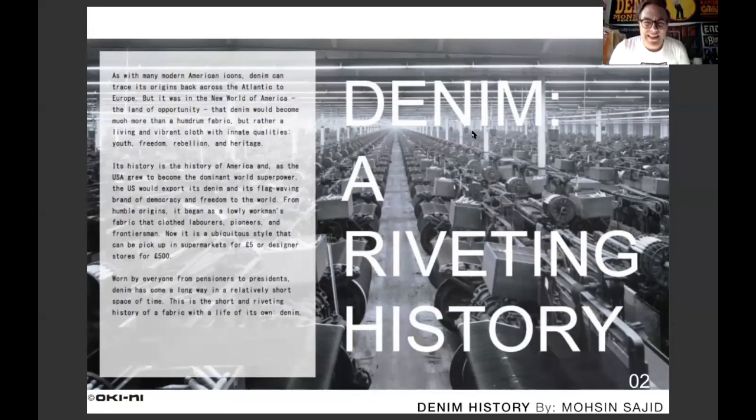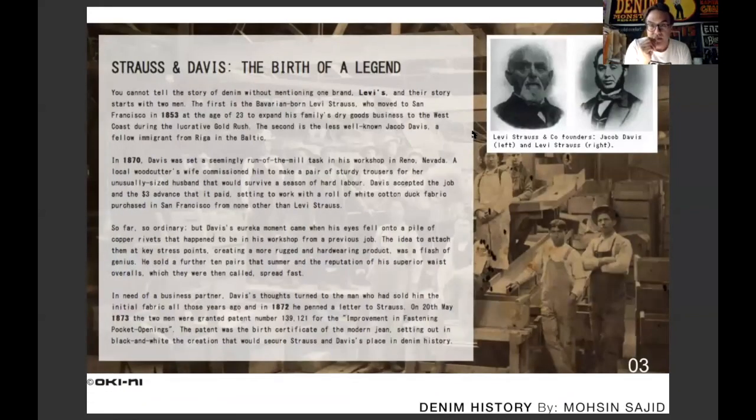Denim's really fascinating because it really did start with the actual rivet. Now, obviously, people have been wearing workwear garments for millennia, but it's a really stupid tagline, it really is a riveting story. And it literally starts with these two chaps, Levi Strauss and Jacob Davis. No one seems to remember poor old Jacob Davis, but he's the one who actually came up with the rivet. And he was a tailor.